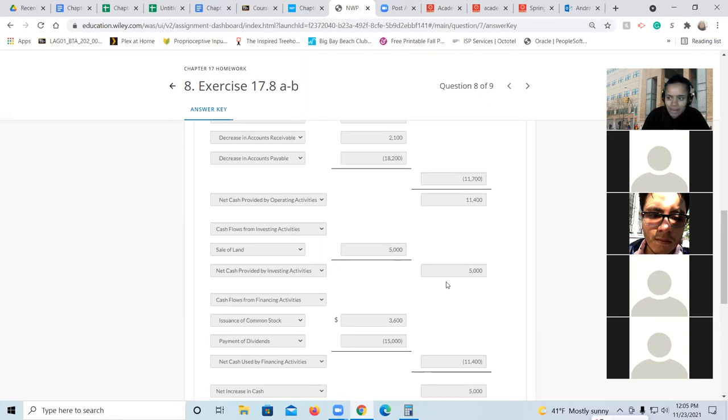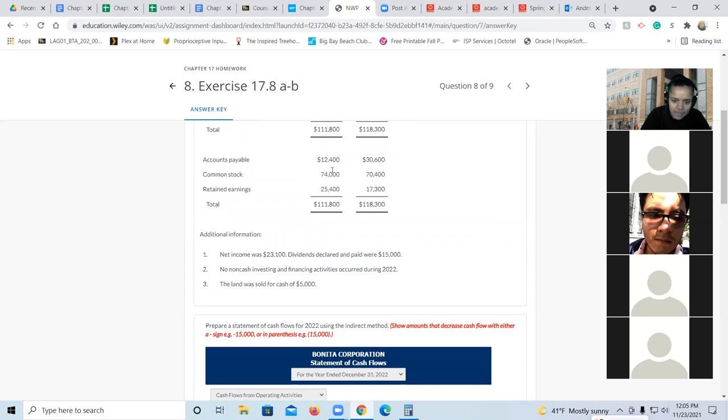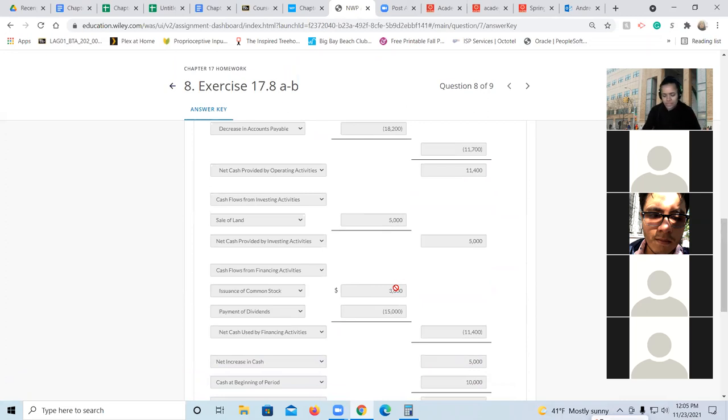And this is why there's so much time often spent on operating activities, because the other activities can be fairly straightforward. Then cash flows from financing activities, you'll have to look at, and this is why you can't just look at additional information and ignore everything else, because look, there's a change in common stock of $3,600. This means that they issued stock for $3,600 because there were no non-cash activities. There's also dividends of $15,000 that's paid. So cash came in from the issuance of stock, $3,600, and then the payment of dividends, $15,000, that's cash flowing out, because you're paying the dividends to investors.